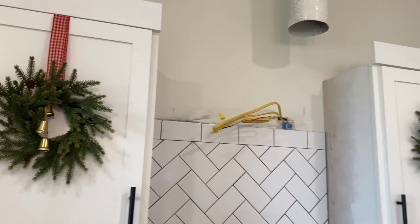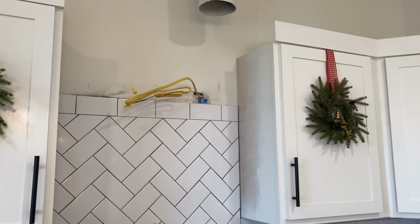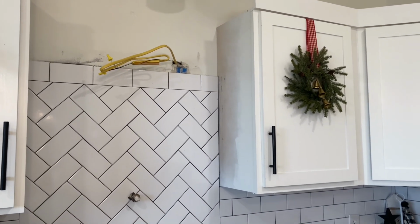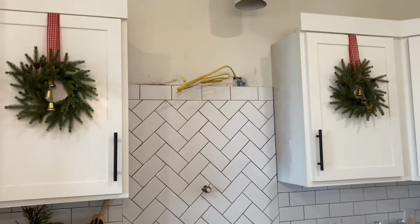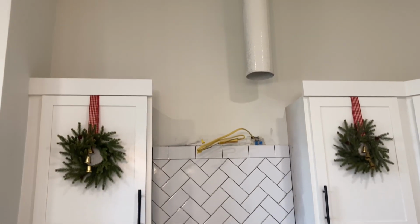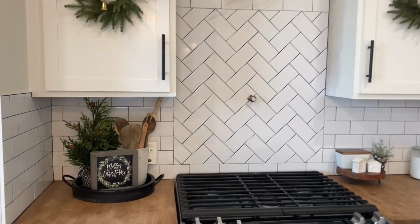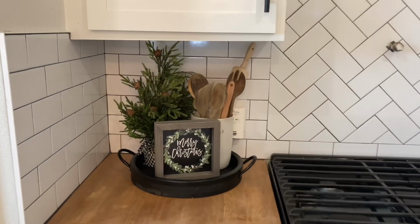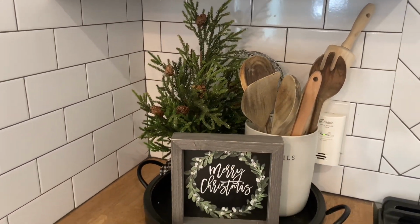And if you're watching and you're new, we still need to add our vent hood. That will be one of our first projects in the new year, and we're super excited for that. It's gonna be wood, and it's gonna just span the whole width of that. It's gonna be gorgeous. And we'll be adding a pot filler to that as well. So stay tuned.